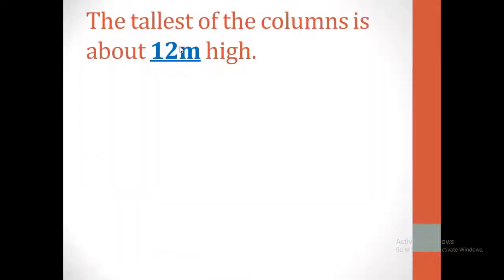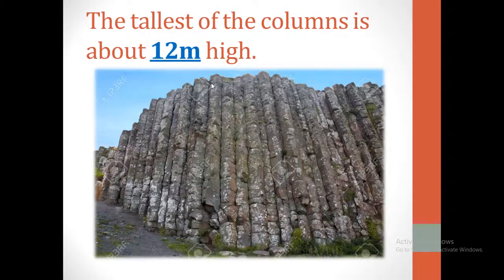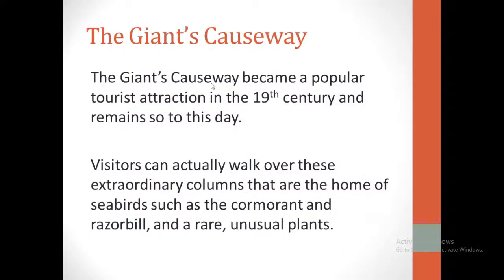Good. Now, the tallest of the columns is about 12 meters high. So look at these columns. If we measured the tallest one among them, it would be like 12 meters high up in the sky, right? The Giant's Causeway became a popular tourist attraction in the 19th century and remains so to this day. So when did tourists start to notice this place and find it really amazing and impressive to visit? In the 19th century, and remains so. It means that it is still the same until today.